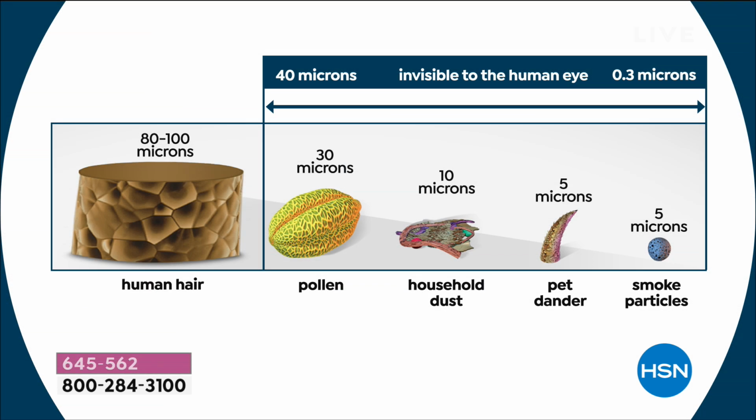And this graphic shows you, that's how big a human hair is, 80 to 100 microns. We're capturing as small as 0.1 up to 0.3. Obviously, that is so small. That's bacteria, mold spores, pollen, most paint pigments. I mean, goodness me, there are so many things that it captures, and it's so tiny.